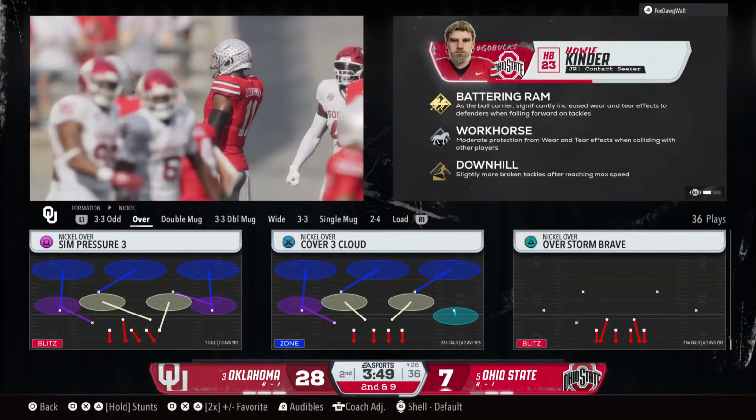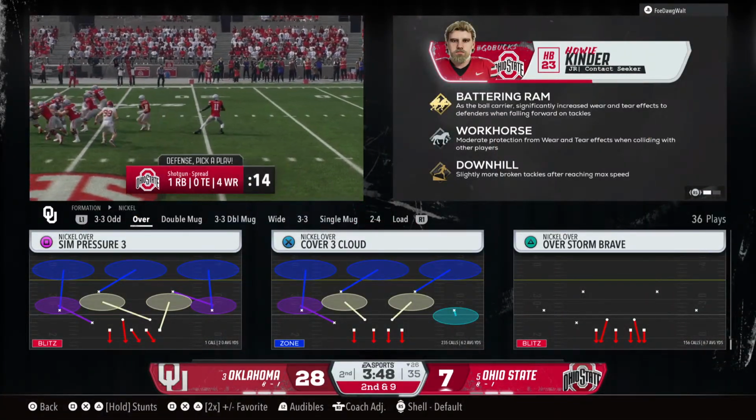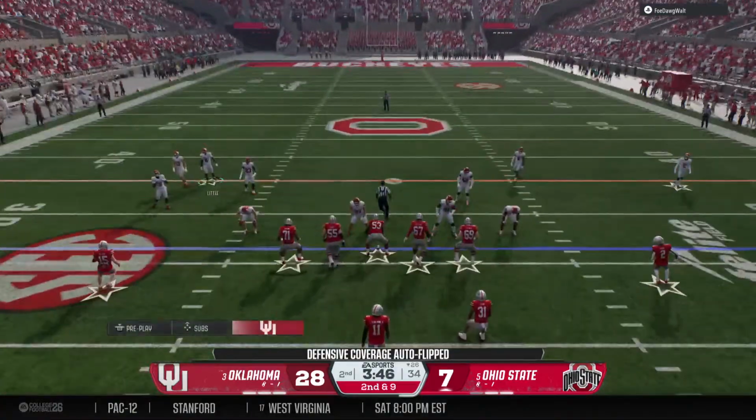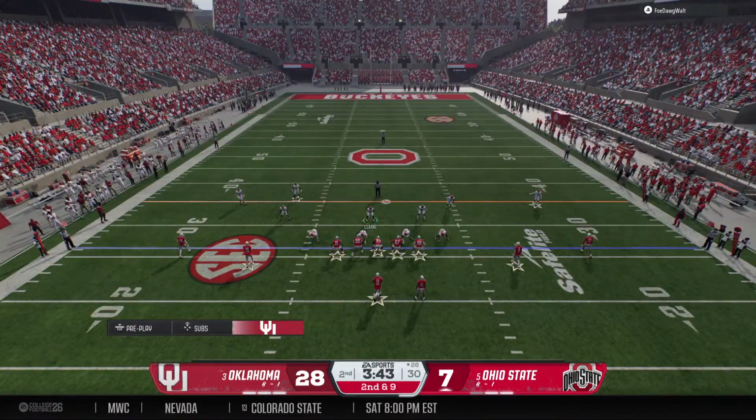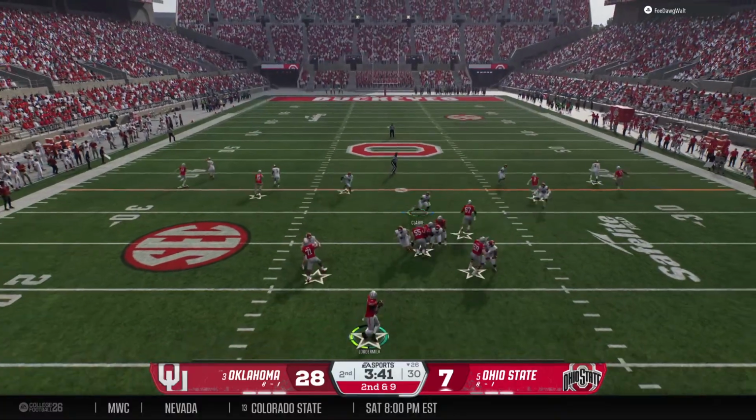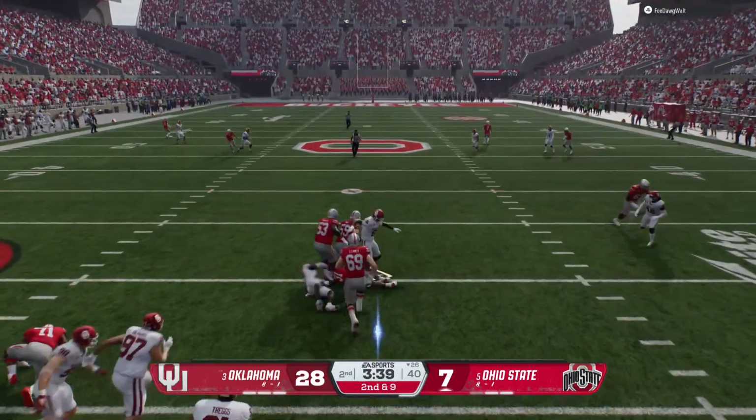Chris, I know it's not a huge gain. You didn't pick up the first down, but it's still early in this game. Never abort this running game. You keep working. It's kind of like a body blow in a boxing match. Keep wearing the defense down, and eventually you can hit a big one.